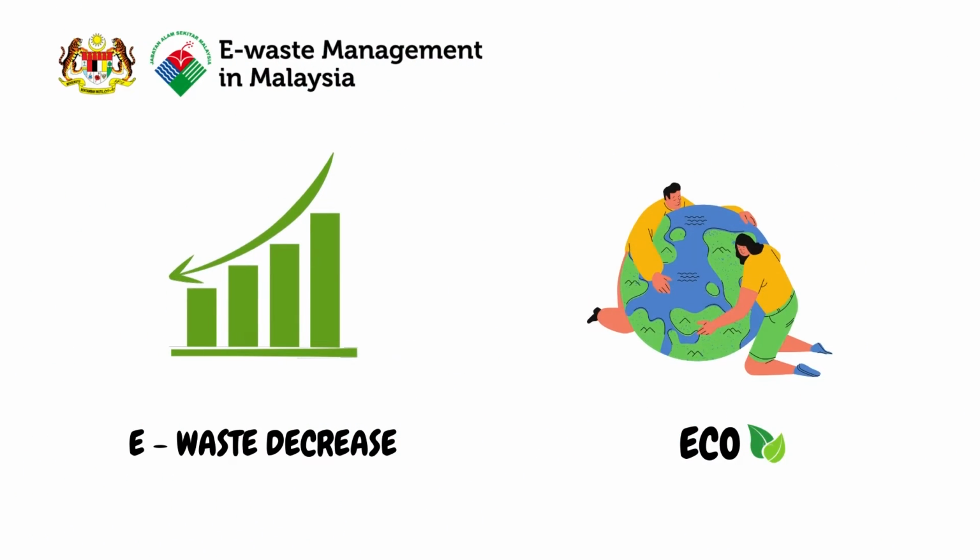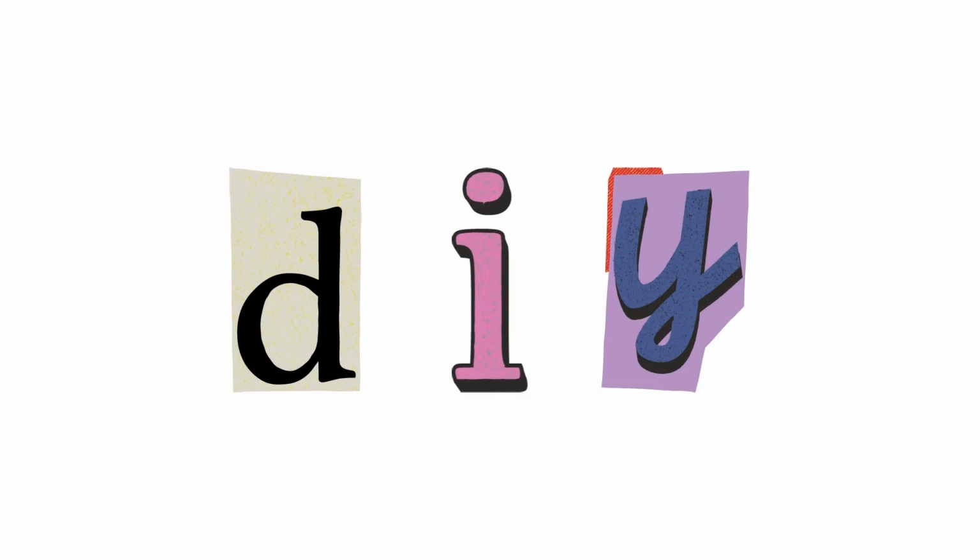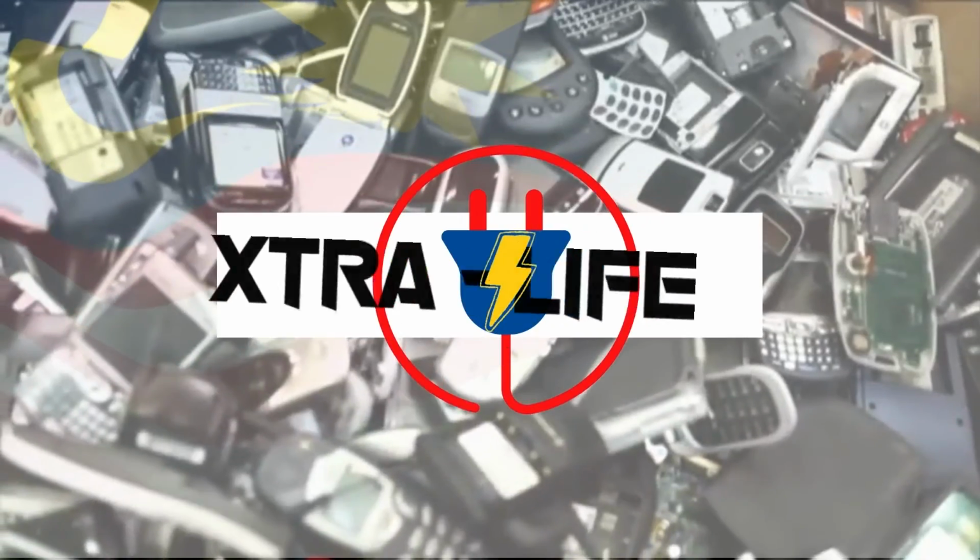Invention benefits. E-waste can be slowly decreased in a small community and it is an eco product. This invention is very simple and easy, so all households can try and make it.